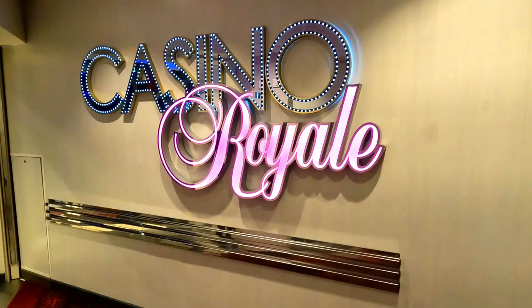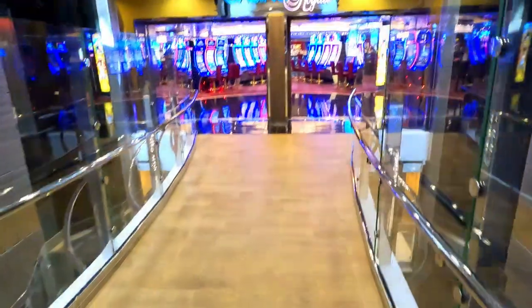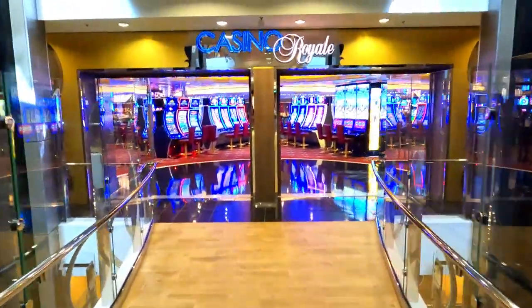The Casino Royale is the perfect place for adults to enjoy themselves with a variety of slot machines and tables available to keep you entertained on sea days.